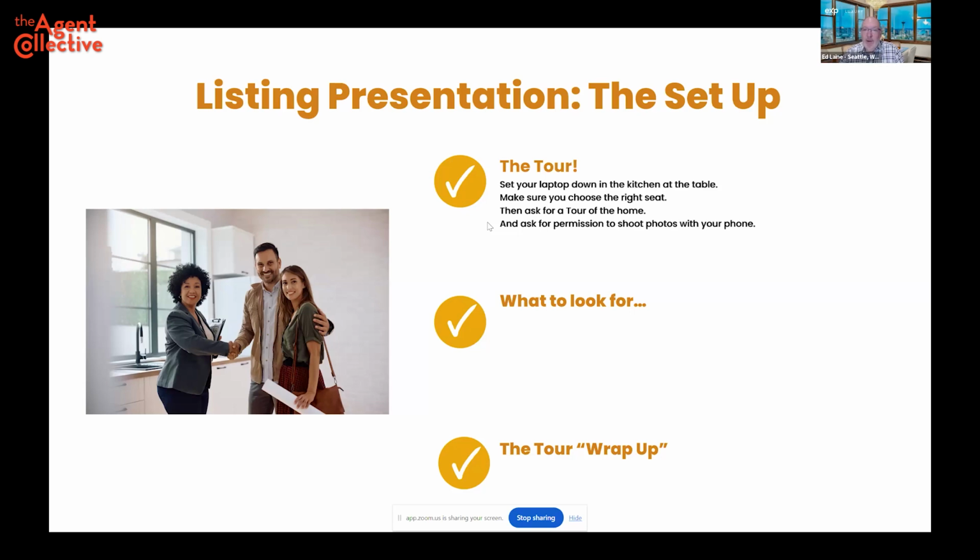And you want to say, no, these are not for marketing. These photos will not see the light of day, is what I say. These photos are just for my benefit so that I can remember what I saw and do a better job of writing your marketing remarks. And they go, oh, okay, right? And then you snap photos as you walk through the rooms.